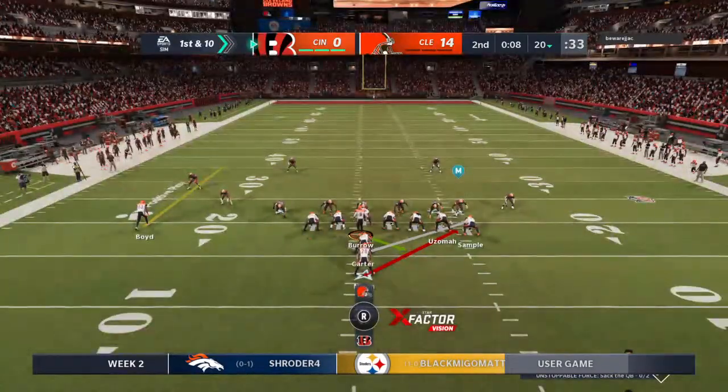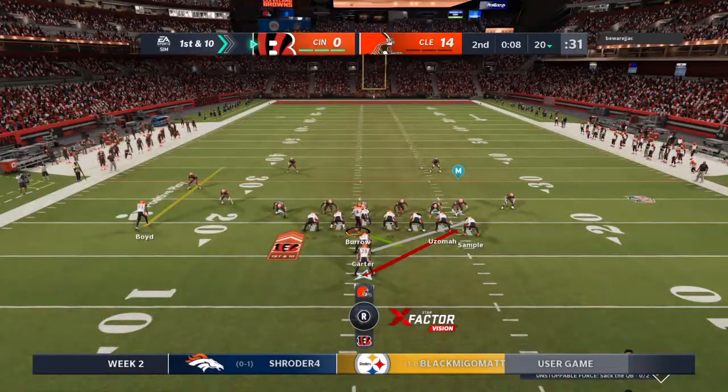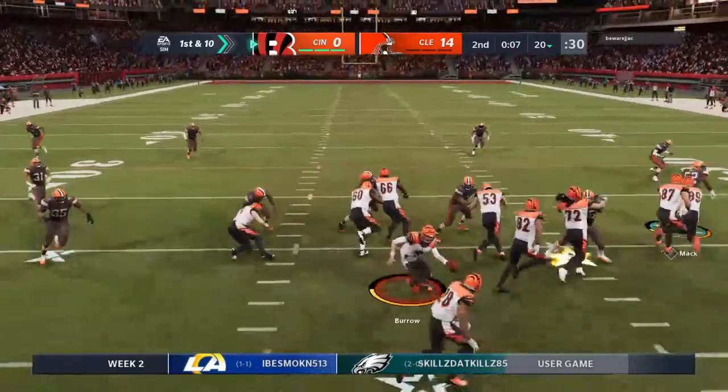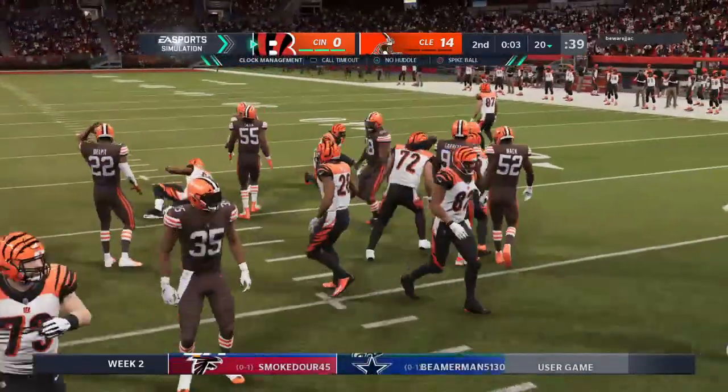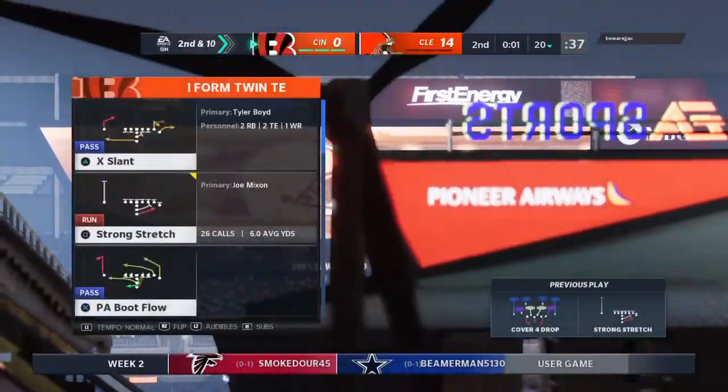The Bengals drive about to get going. Time here for likely one play, then off to the locker room, and they're going to have some adjustments to make. They certainly will, and I think a lot of people are thinking to themselves, all right, take the knee, get out of here, regroup.